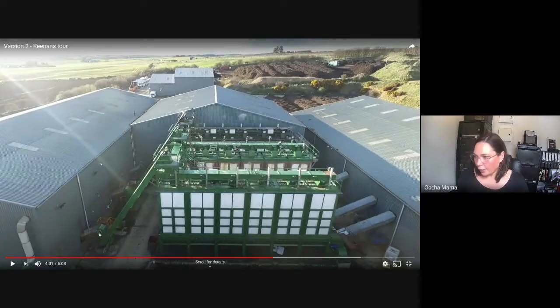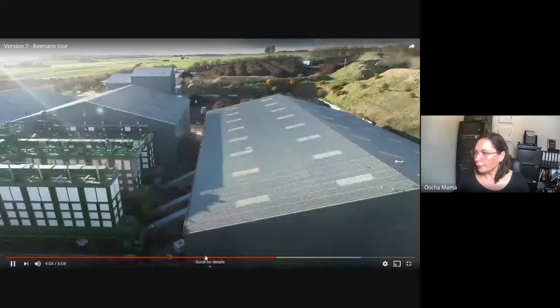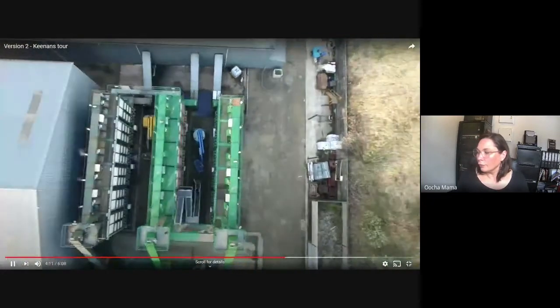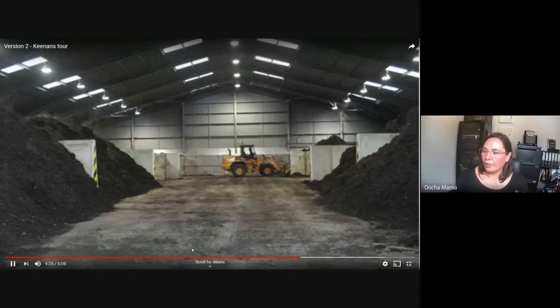So here you can see it's quite good. You have a big conveyor belt that goes along the top, and there are hatch doors into each one of these, and then conveyors out here into the Maturation Building. And this is inside the Maturation Building. Again, we're just turning it and moving it from bay to bay over the period of a month, and it's just gradually breaking down.